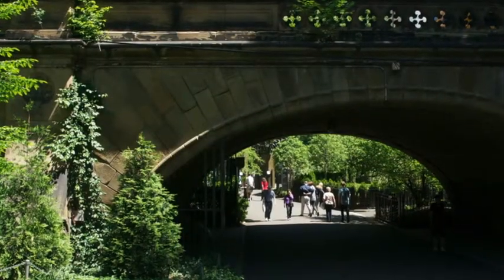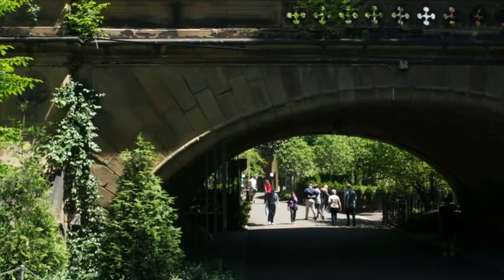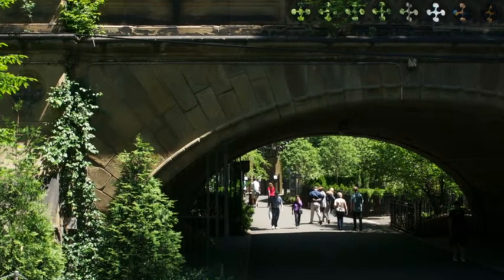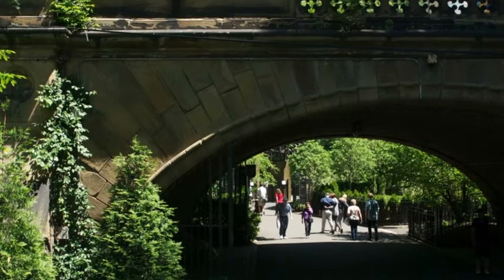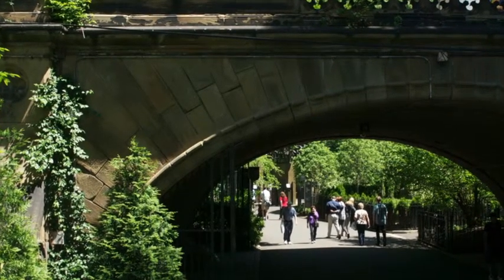Sneaking a shortcut through the zoo takes you under Denesmouth Arch. This arch is the only one in the park made totally from sandstone. It is one of the oldest arches in the park, built between 1859 and 1860.